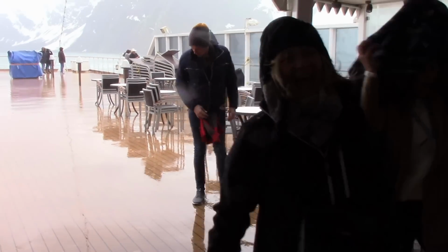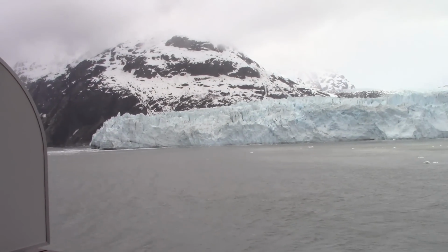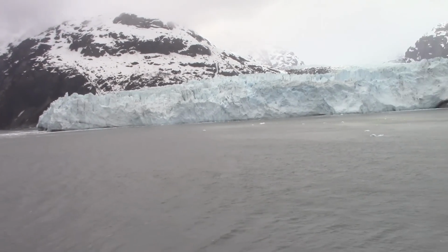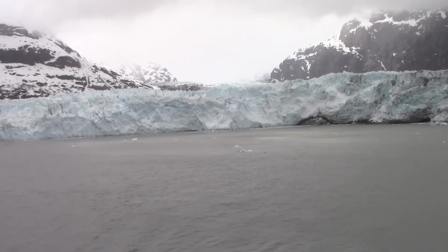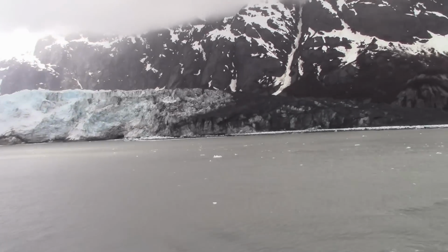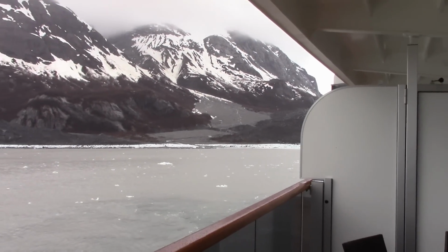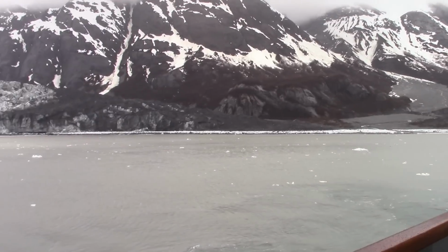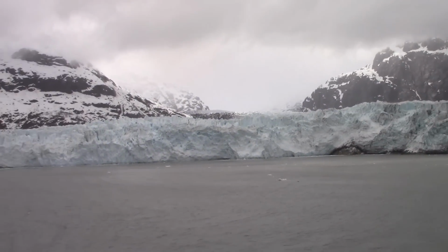It's a good show. Here's the view from our veranda. We were on the Lido deck at the buffet trying to find a place to sit, and we couldn't find anything, so we just decided to come back to our veranda and eat in our room. And actually the view's better, and there's a place to sit, and it's calmer.